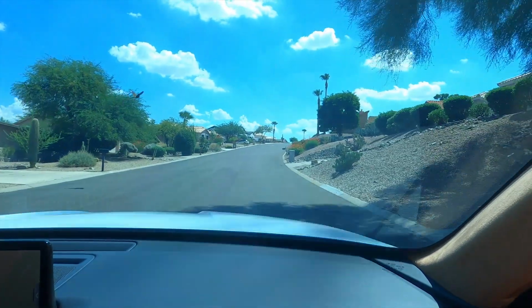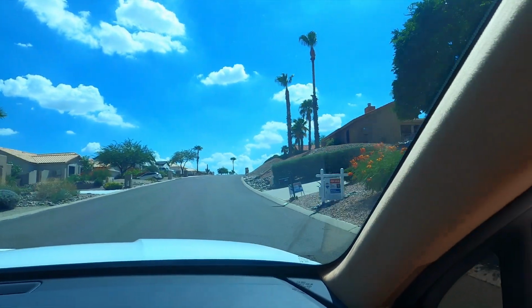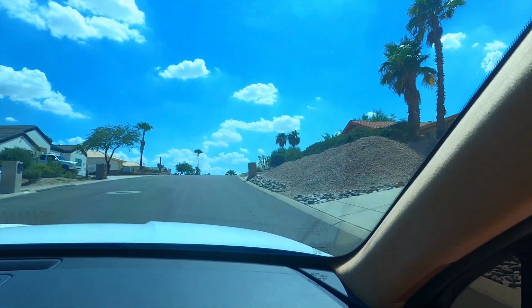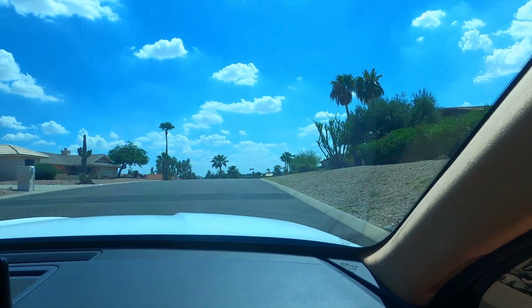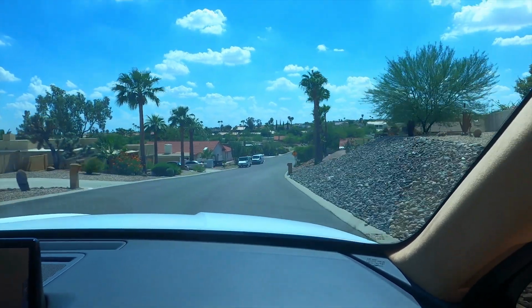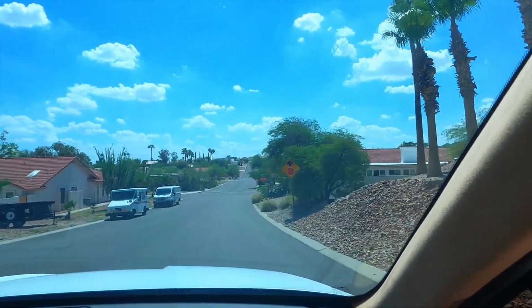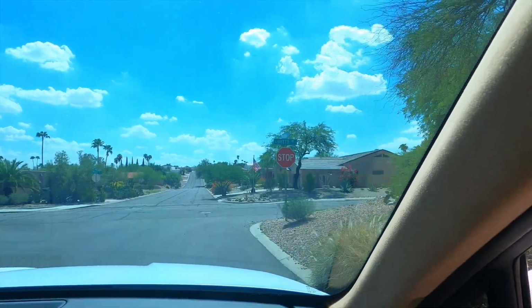You can see more hills driving up the hill. See nothing but sky now. Oh no! And get up to the top of the hill, and then we're going to go down the hill. As you see, quite green here too, with all the trees and palm trees and everything they have planted. It almost makes you forget that you're in the desert.